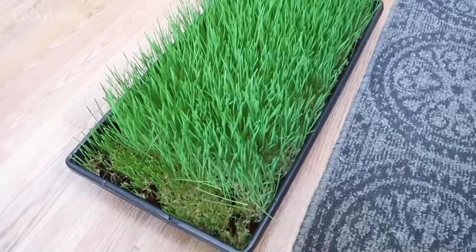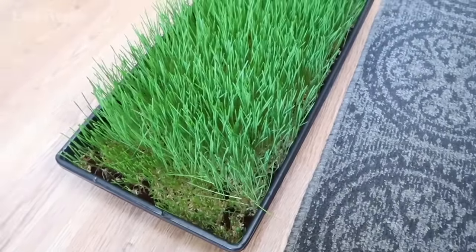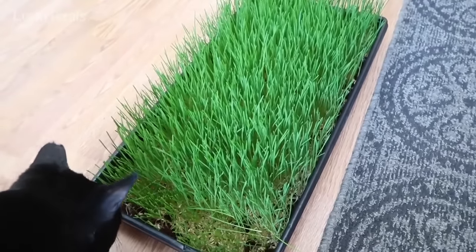I just put the wheatgrass on the floor. And is Boo going to be interested in it at all? Boo, you like the wheatgrass?